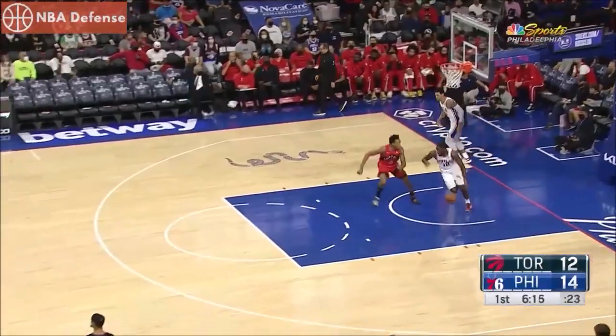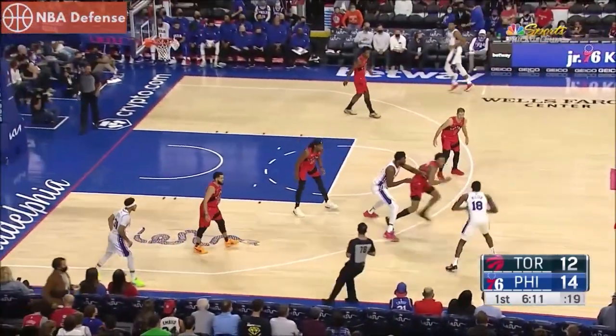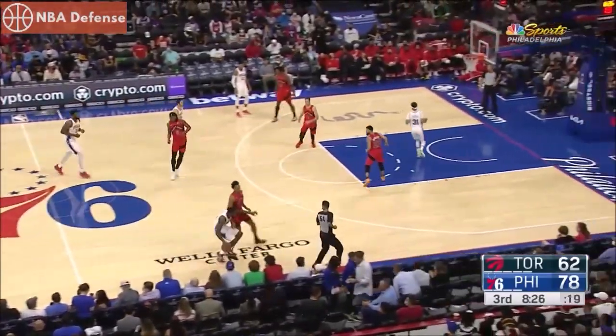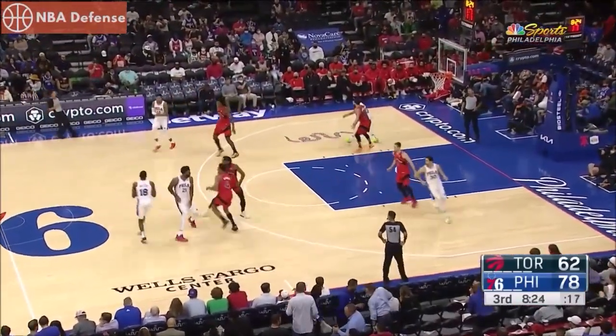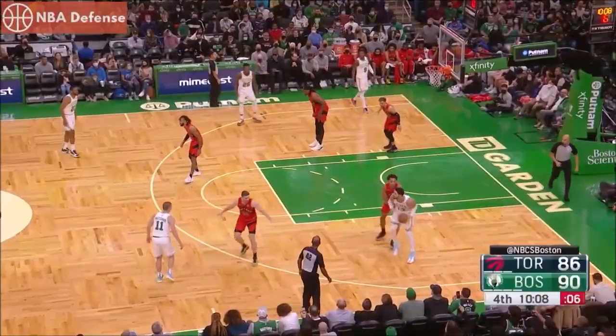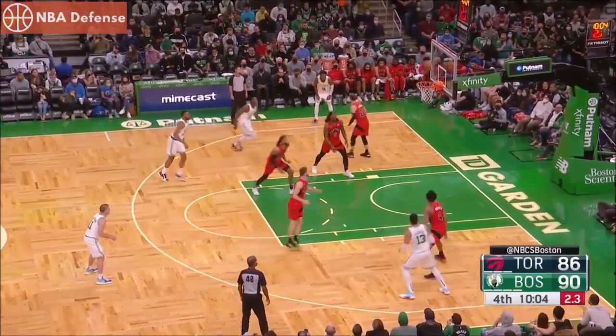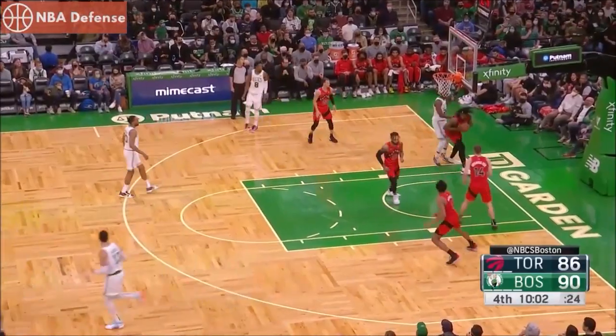So if you want to put him on guards in the full court, he can give you excellent pressure on guys that are much smaller than him. He stands about 6'8", 205 pounds with a 7'2" wingspan, and he can guard 1 through 5. Right here, he's guarding Enes Kanter, the center for the Boston Celtics. Doesn't give him any room and forces him into a long contested jumper, right?